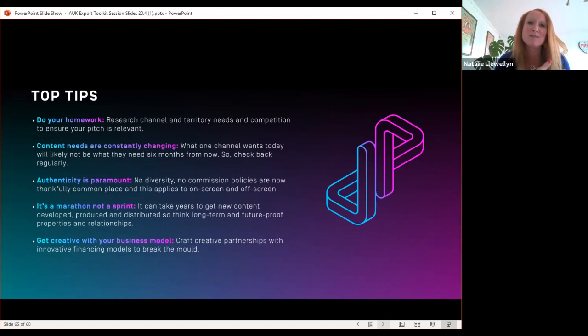So it's really important not just to meet someone once, send them a follow-up, and then wait for them to come back to me. It is really important to check in with people regularly, and to develop and nurture a relationship that could be sustainable for the long term. And I think also, to that note, one of my other top tips would be that content needs are constantly changing. So what one channel might want today, they may not want in 6 months' time from now. So it's important to check back.